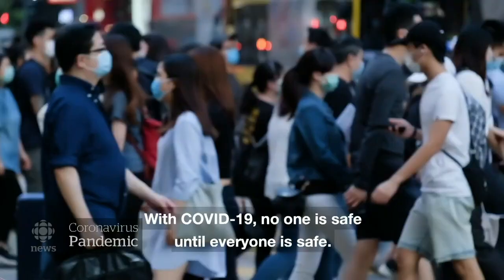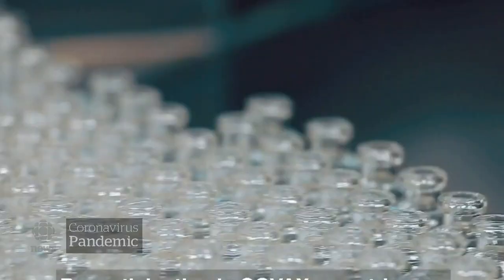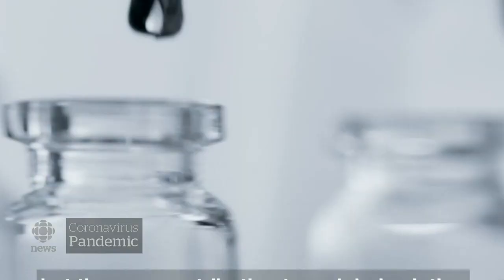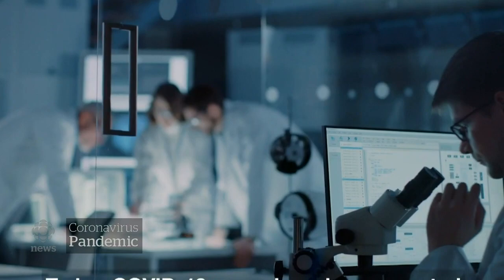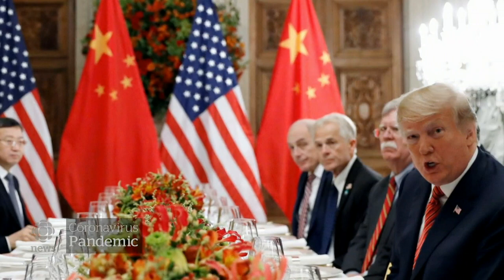With COVID-19, no one is safe until everyone is safe. But the program isn't fully funded yet, and not everyone's on board. China is still in negotiations, and experts say the U.S. would only join under new leadership. You could take the view that your population might like you better if you were the one grabbing all the vaccine, but your population won't love you if the pandemic's going on and on and on.